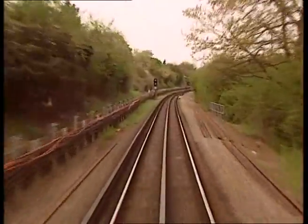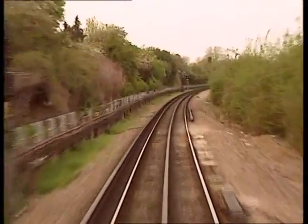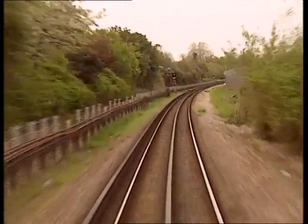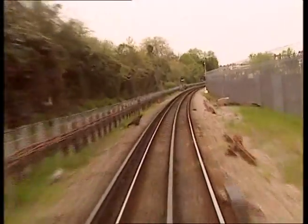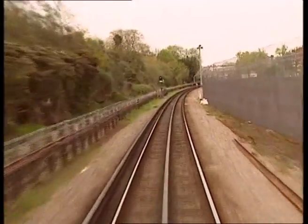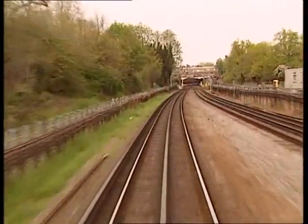This is signal WMX558. Notice the 25-mile-an-hour inductor rail. This is WM230. It's an approach control signal which works in conjunction with the inductor rail. This is the Ealing Common outer home signal.